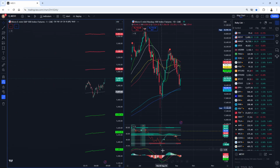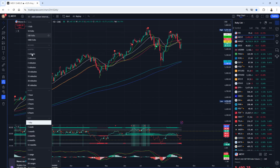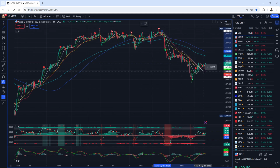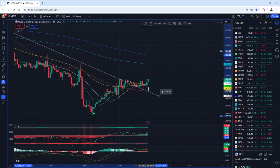Oh, one other thing I wanted to show you on MES. If I go to the 1 hour chart, you can see we had a divergence. We were going lower, and we had a higher high on RSI, a higher high on PPO, and then we had a breakout. So if I draw a trend line, same thing like Bitcoin, same thing here. We had a breakout. You can see breakout, backtest, and now going higher.